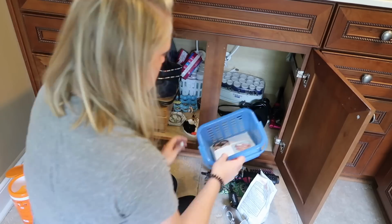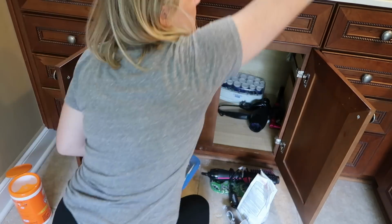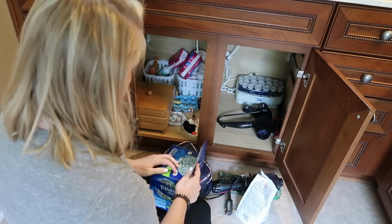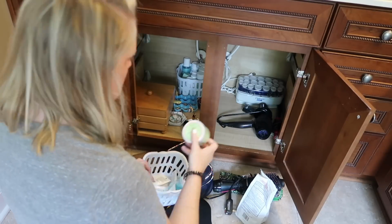This is the cabinet underneath my sink, and I actually just recently cleaned this, so it didn't need much help, but I just wanted to reorganize it because this is where I have some of my jewelry, so I need it to be nice and clean so that I can get to my jewelry easily.